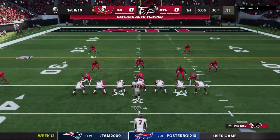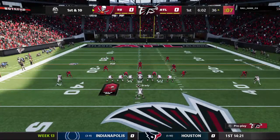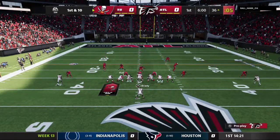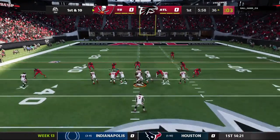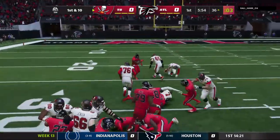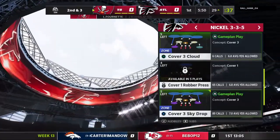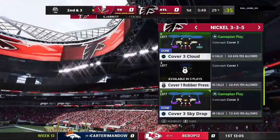So how about that for a chain mover? They're all the way down inside the 40 now for 1st and 10. Here's a give to Fournette. And a solid run down inside the 30. It's a 7-yard carry to set them up with a 2nd and 3.